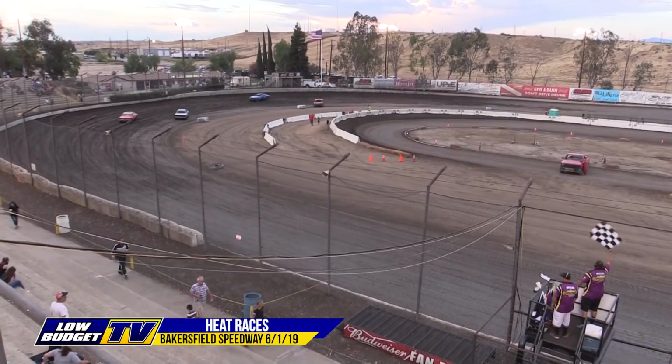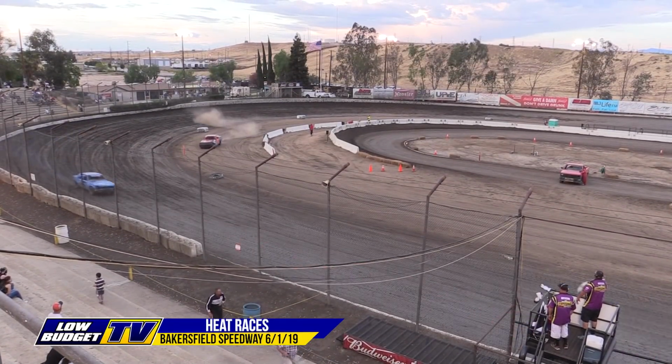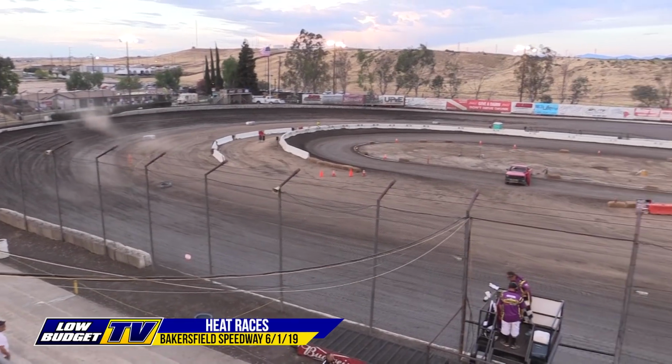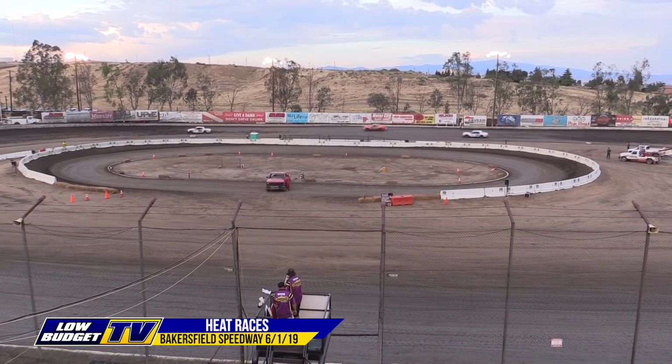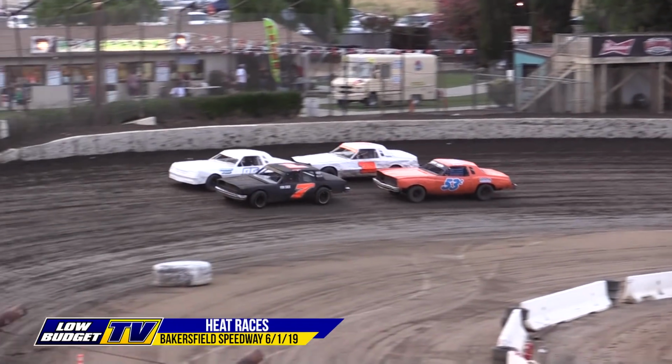And your heat race winner is going to be the 86C, the Cowboy Fence Terry Waters Trucking Harvest Steakhouse, number 86C of Clay Waters. Clay Waters picking up heat race win number 2. Brock out of turn number 3. Jimmy the Shoe gives him a look.